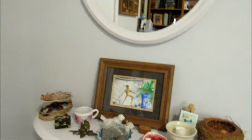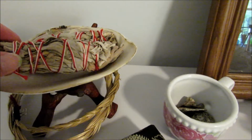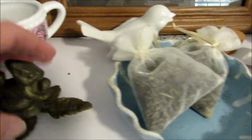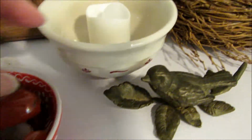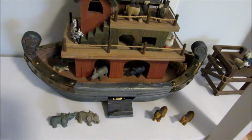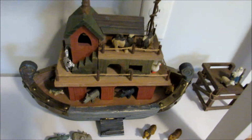And this is my little nature table. And I've got some white sage and some braided sweet grass. And of course lots of rocks and goodies. And here's the little sachets I made with my lavender I dried from out front. And some more rocks. Little candle. A bird nest. This is a basket woven to look like a bird nest that a friend gave me with a wooden egg. And down here is my Noah's Ark that my husband bought for me. Oh, there goes that clock. That was a gift.